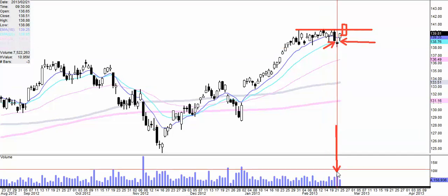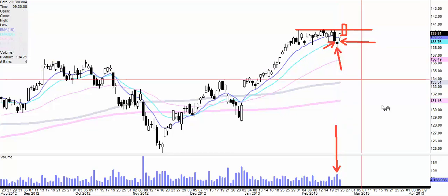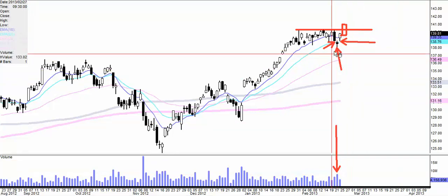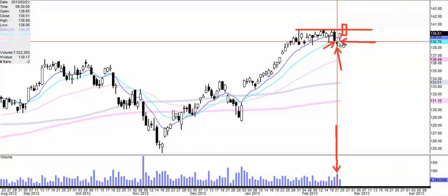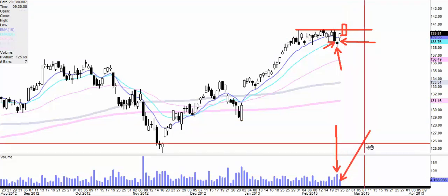Even the day before on Thursday, with just a little tiny gap and a tiny spinning top, we had high volume. But the day after, we had a bigger gap, a bigger candle, but smaller volume. So you can see that there isn't much push there.